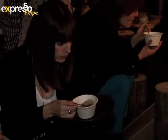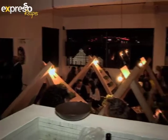Join in the fun at 4C Soup Apartment, where tickets start from 140 Rand per person, or be inspired to host a pop-up dinner for your friends.